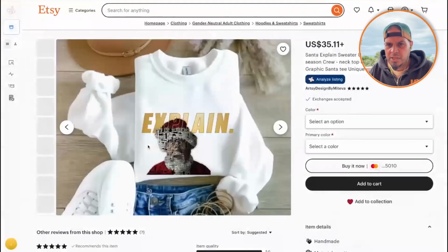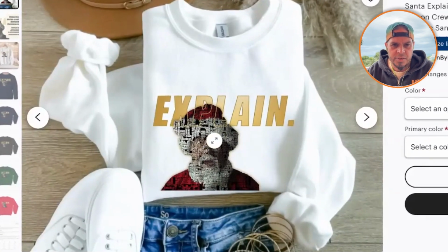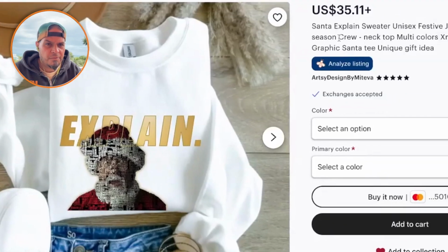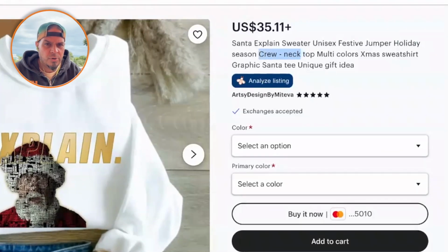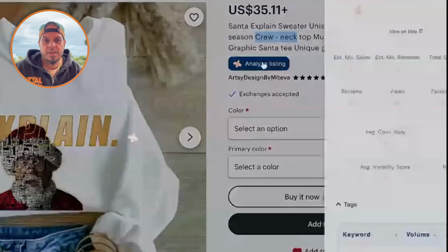And I don't even know what this is. Explain, what is this? So let's look at this now. You got me intrigued here. So again, this is one where I'm going to click on this and then click on it again. Explain sweater, festive jumper, holiday season crew, neck, top. So I think there's a language barrier here. So make sure that if you're selling to the US or whatever market you're intending to sell to, that you understand how to use the words, because crew neck is one word. No, not crew space hyphen space neck. No one would ever search for that. So you won't even rank for a crew neck sweater, unfortunately, because it's not there.